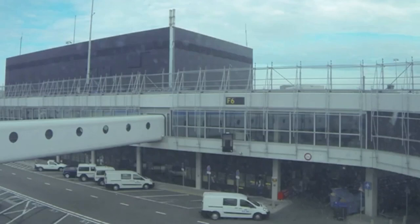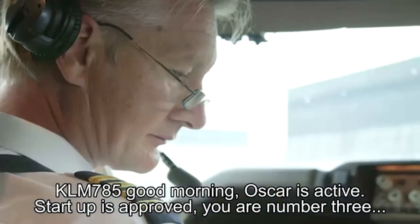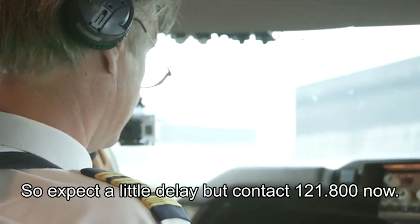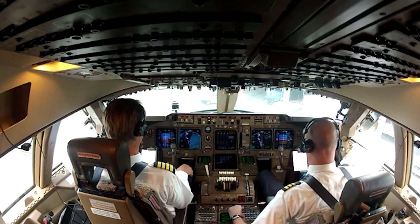Delivery, KLM 785, ready for startup. KLM 785, good morning, Oscar is active. Startup is approved, you are number 3 there, so expect a little more delay, but call it 118 now. Startup approved, we'll expect delay, 1218, KLM 785.